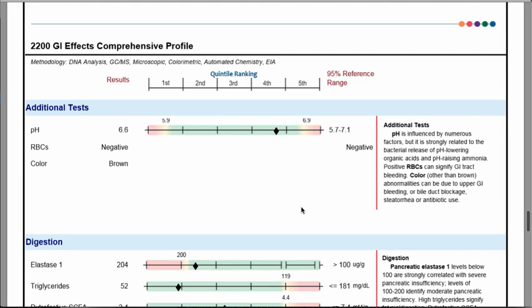Okay, pH. The pH is pretty good. You want your pH somewhere between about 6 to 7. pH is influenced by a lot of factors, but for example, you've got organic acids and ammonia in your digestive tract. You've got things like GI bleeding that can influence pH.